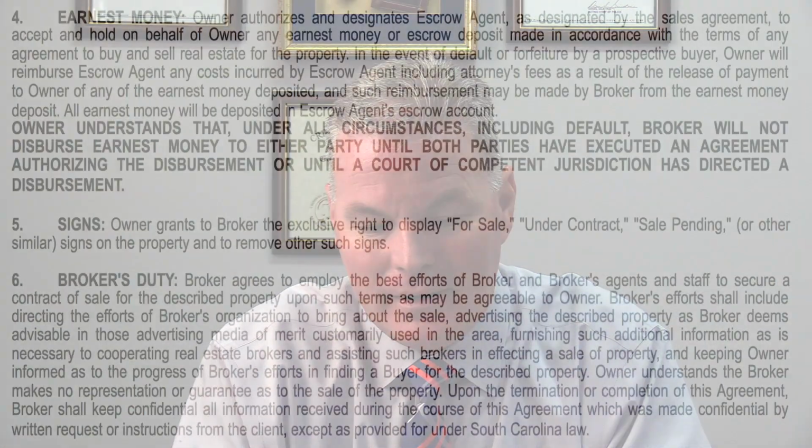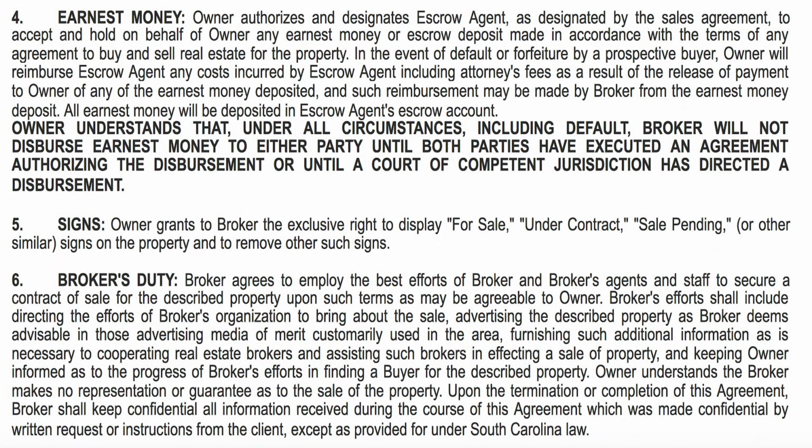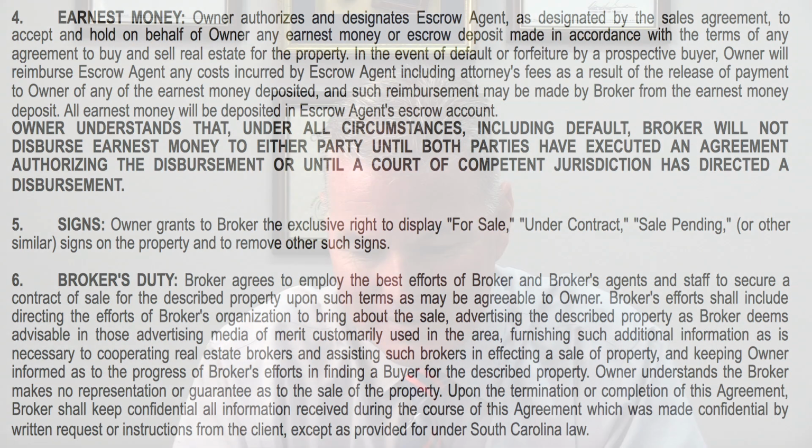Section 6 discusses brokers' duties, and in so many terms, it basically says that you're going to employ your best efforts to bring about the consummation of a sale and closing of the property. It says broker's efforts shall include directing efforts of the broker's organization to bring about the sale, advertising the described property as broker deems advisable, and those advertising media of merit customarily used in the area.